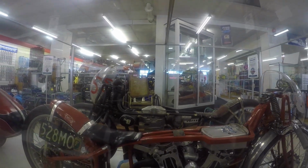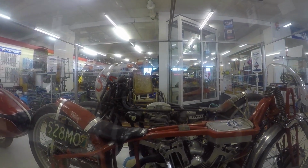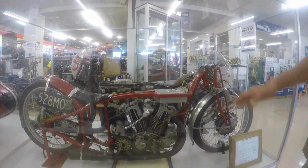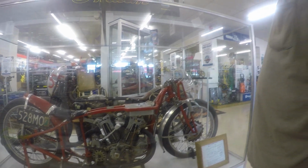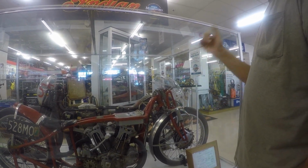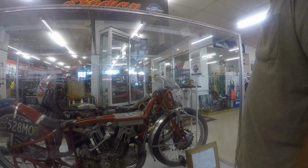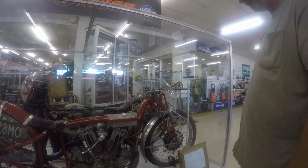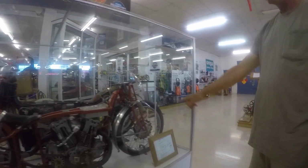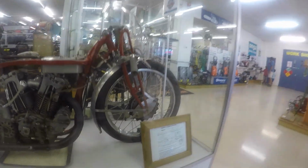I don't know what the piece is called, the head or whatever, the top on top of that. Rocker box, yeah. That looks rather homemade. Just about everything on this bike is homemade. He actually made cylinders out of cast iron sewer pipe. Wow. His own pistons, yeah. So this is one of his racing bikes. This is the bike. Okay, cool. That's pretty cool.